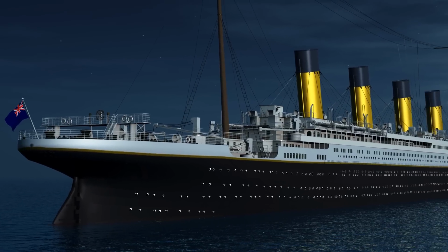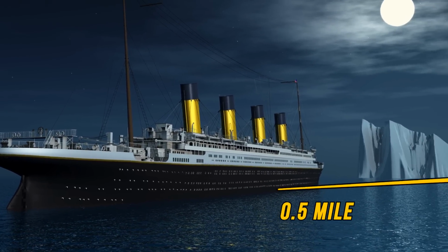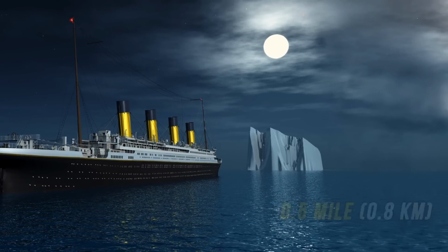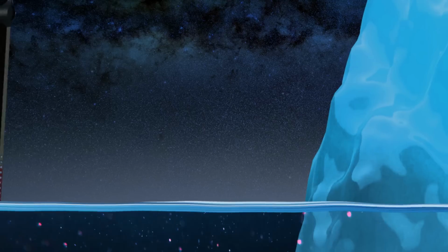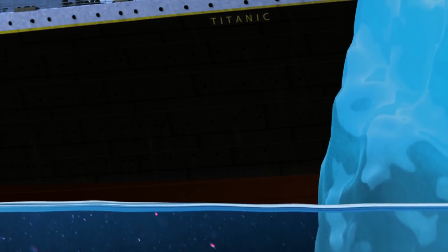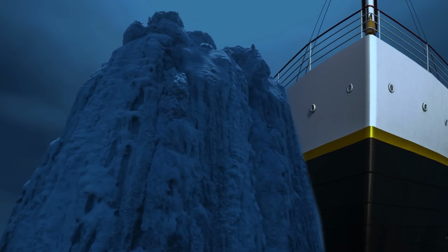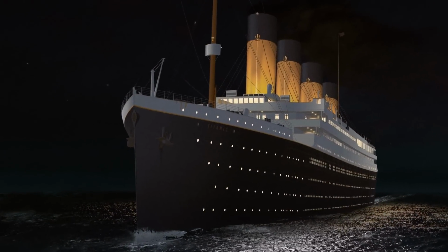First, Titanic could attempt a complete stop, but this wasn't an option as the ship needed a half a mile to come to a halt, and the iceberg was a mere 900 feet away. Second, the Titanic could attempt to avoid the iceberg by steering away from it. This is what the captain ordered, but the attempt was unsuccessful, resulting in a deep gash across the ship's hull. The final option? To hit the iceberg head-on.